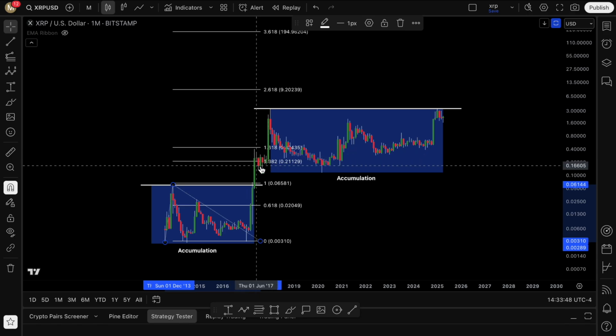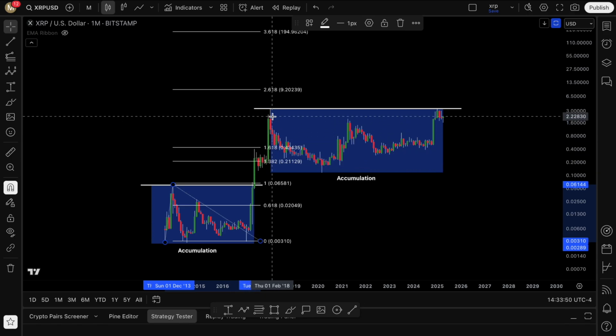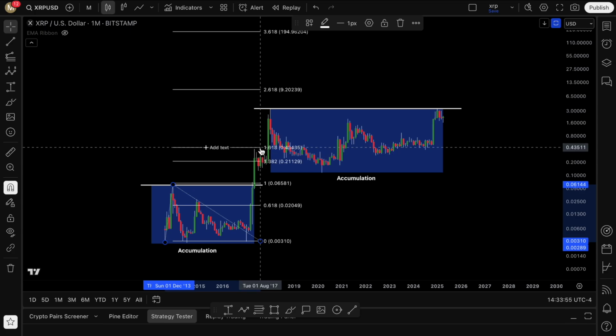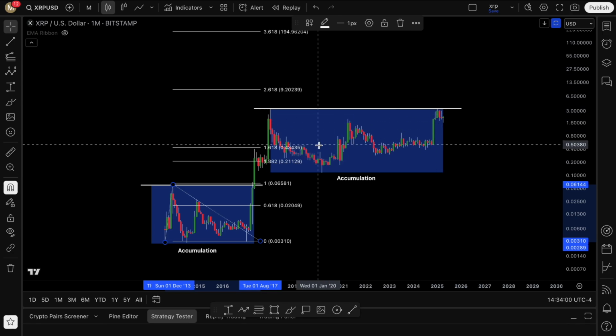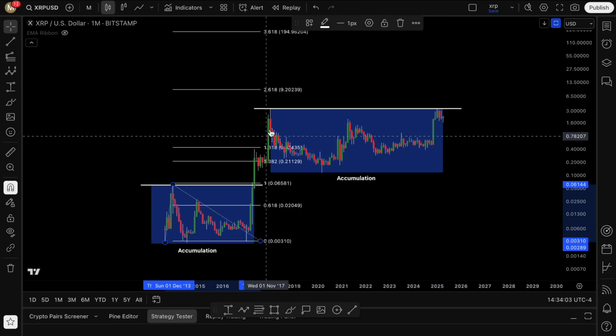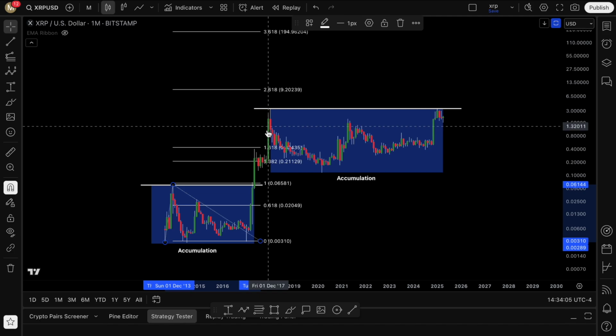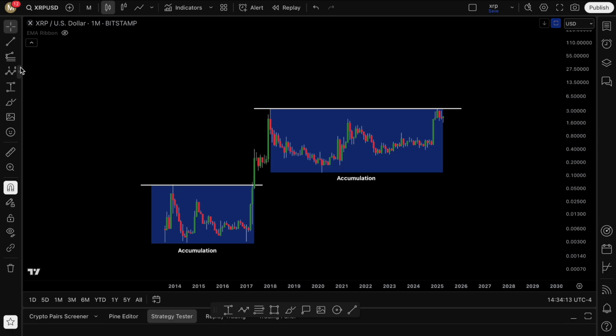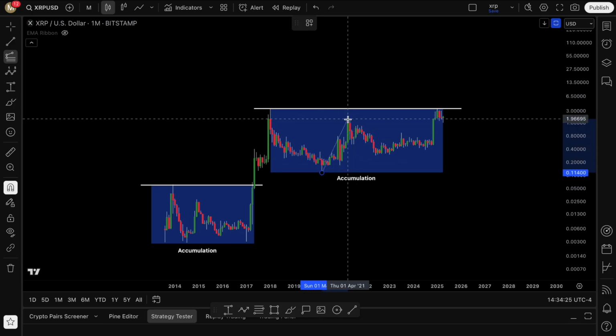Then we had a pullback, a long-lasted sideways period before that next exponential rally. But I'm showing you this just to give you a very conservative target, which is the 1.618. I think that XRP in the next major rally is at least going to test the 1.618, maybe even higher, because in the bull run from 2017, we went a lot higher than the 1.618 eventually. But in the first instance, XRP went to the 1.618, so that is the behavior of XRP, at least according to history.